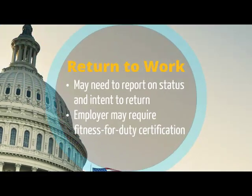If you are taking an FMLA leave, your employer may require that you periodically report on your status and your intent to return to work following leave. If you take a leave because of your own serious health condition, your employer may require you to provide a certification from your healthcare provider stating that you are able to resume work.